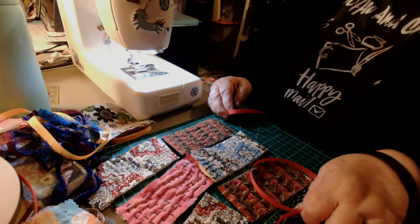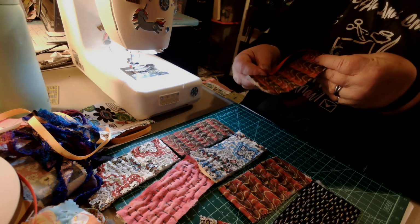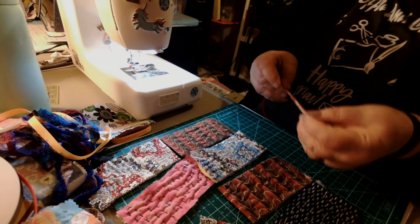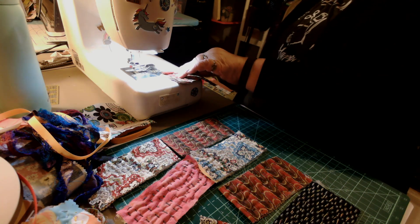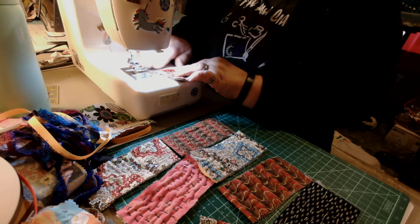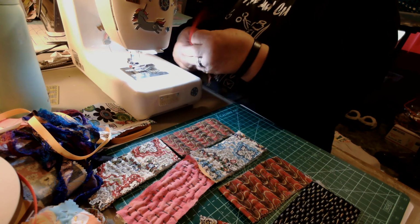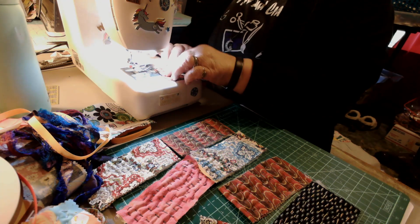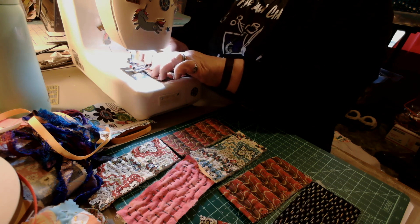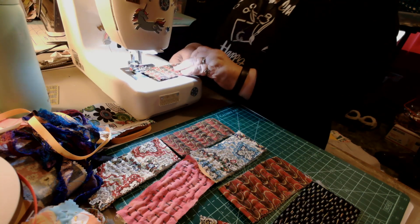Okay, now what I'm going to do here, we're going to see how this works. I want to put this ribbon. It's not very wide. I think it's 3/8 inch ribbon. Okay, but what I'm going to do is put this ribbon, wait a minute, I'll use this side. Okay, and let's try this. This is my experiment. We're in a scientific experiment here.